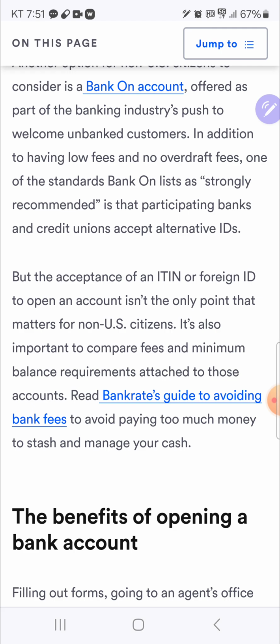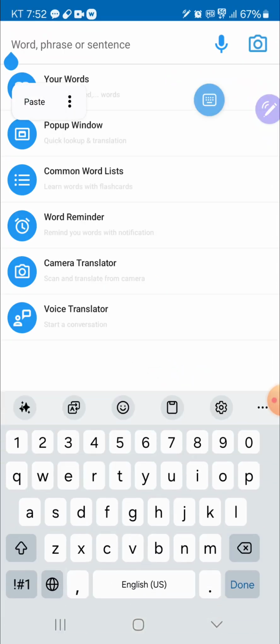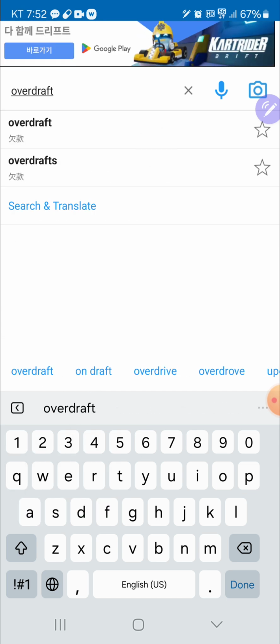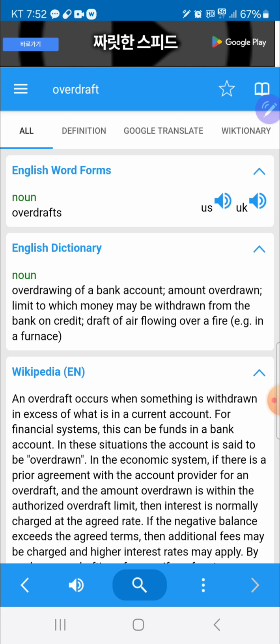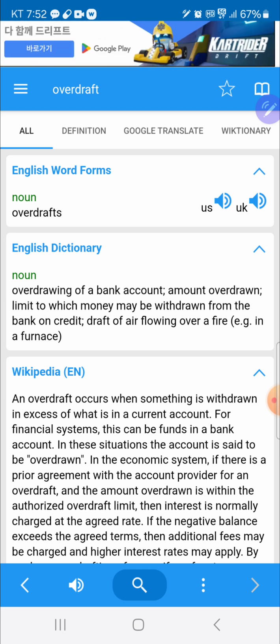Right? Overdraft. Let's find out what overdraft is. Last night we covered overdraft. I thought of it as minus account in Korean, but draft, right? Usually overdraft means you draw more. Overdrawing of a bank account, amount overdrawn, limit to which money may be withdrawn from the bank on credit, draft of air flowing over a fire, overdraft, for example, in a furnace.